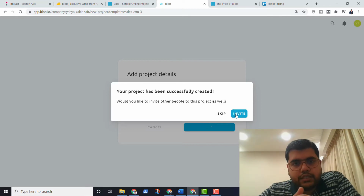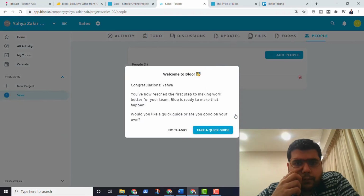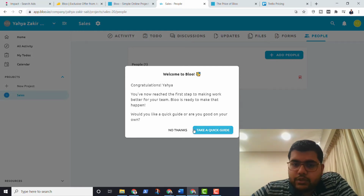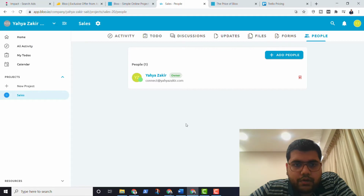Once you create the project, you can invite other people on that particular project. You can add unlimited people on the team. Click on invite, it will give you a pop-up wherein you would be able to add the other members on the team. You have a quick guide, you can go through it, but I will not go through that because I've used the product pretty well so far.